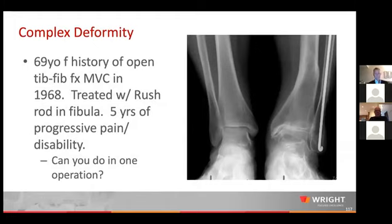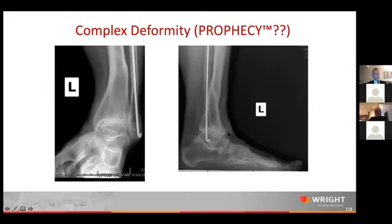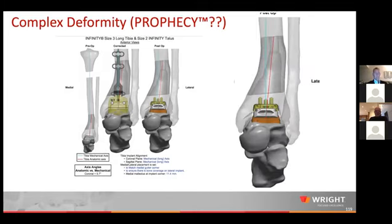What about complex deformity? Here's a 69-year-old, history of open tib-fib, treated with a rush rod in the fibula, 5 years of progressive pain. Can we do this in one operation? Prophecy is extremely helpful with that. So I sent in a Prophecy report, and I said, I want to put this in on the mechanical axis. And they said, sure, you can do that.